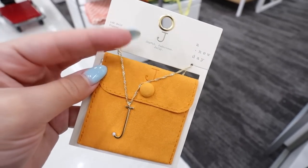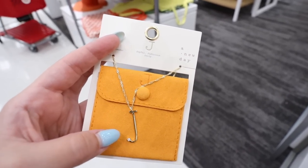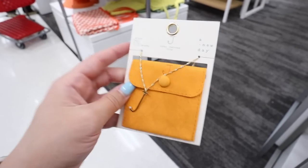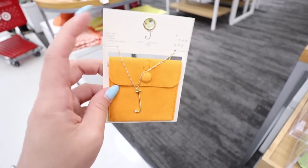Here is the other gold option that they have. This one's really long and skinny with a little cubic zirconia. Each letter has the cubic zirconia in a different spot, and I'll definitely have all of these linked down below. And this one comes with an orange pouch, and each pouch also has whatever letter it is on it too.